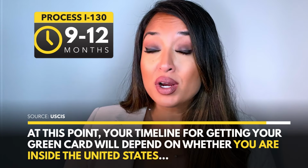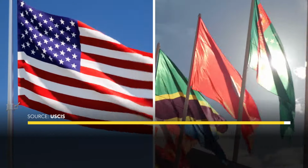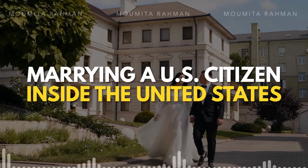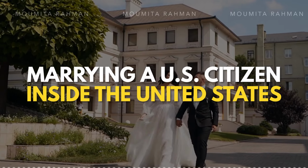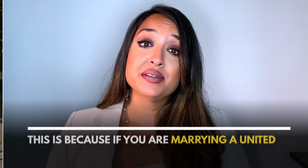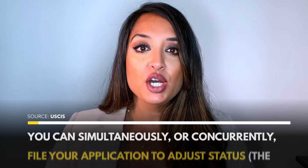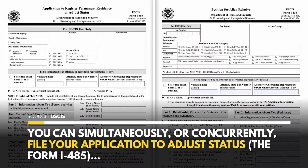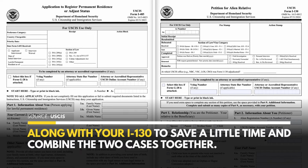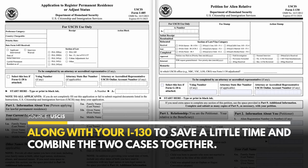At this point, your guideline for getting your green card will depend on whether you are inside the United States or whether you are outside the United States. If you are marrying a US citizen and you are already inside the United States, you are in luck because these cases are often the quickest ones. This is because you can simultaneously, or concurrently, file your application to adjust status, the form I-485, along with your I-130 in order to save a little bit of time and combine the two cases together.